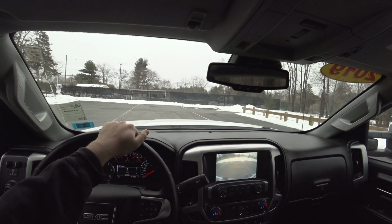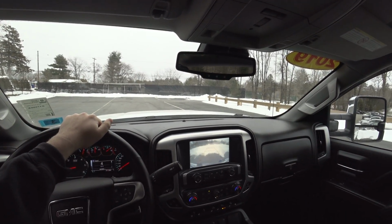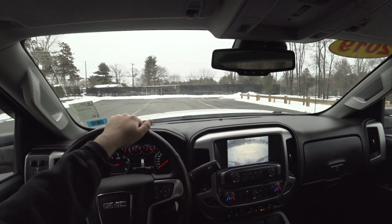Should have backup sensors. Backup seat rumblers.